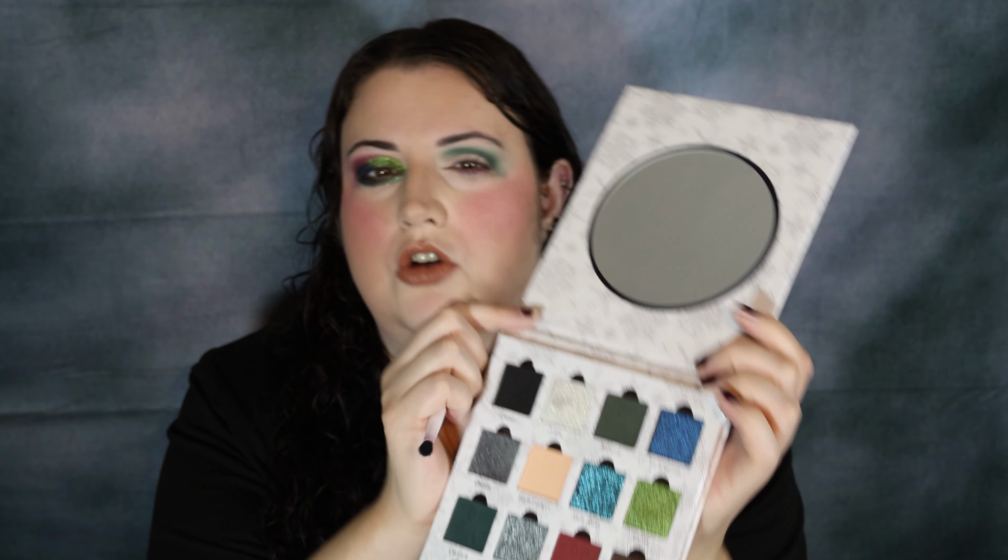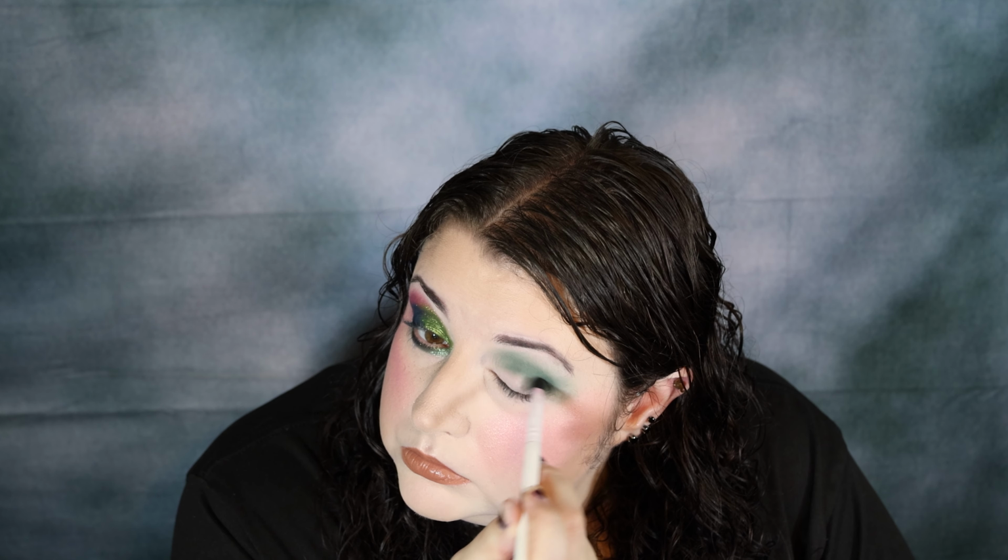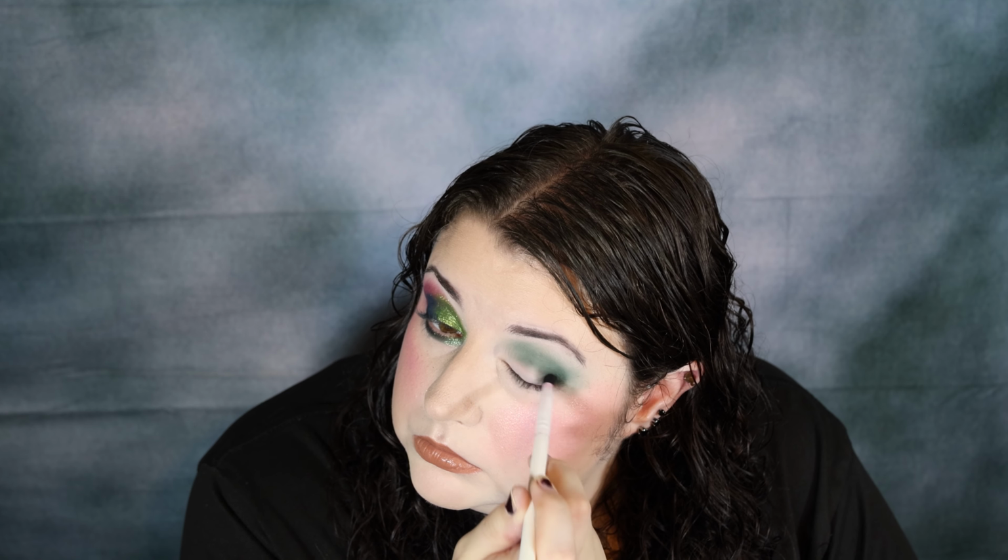Now I'm going to take that packer brush and just really pack down. What shade are we going to do? Let's go with the shade Inventor, which just looks like a really, really pretty charcoal gray. And we're just packing that on the outer portion of the eye.